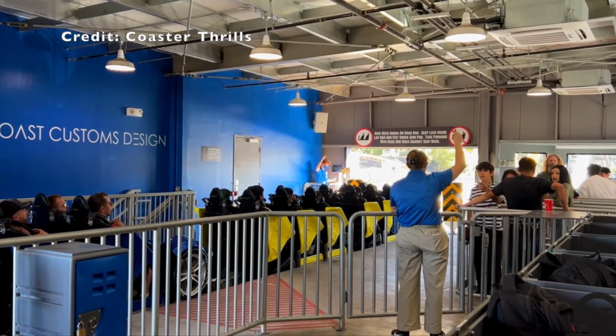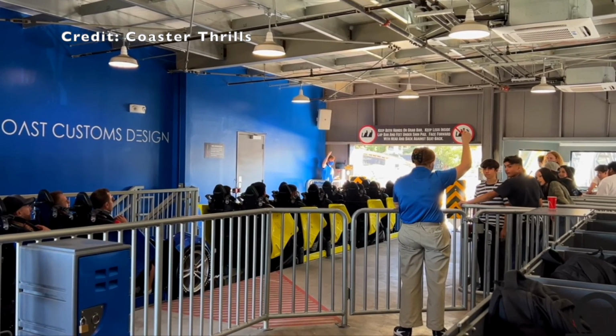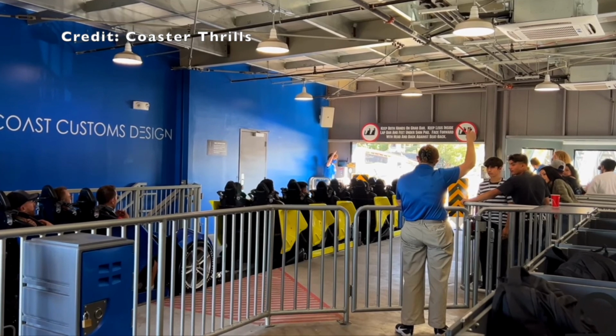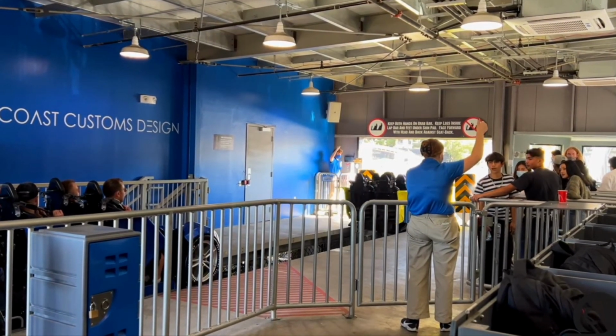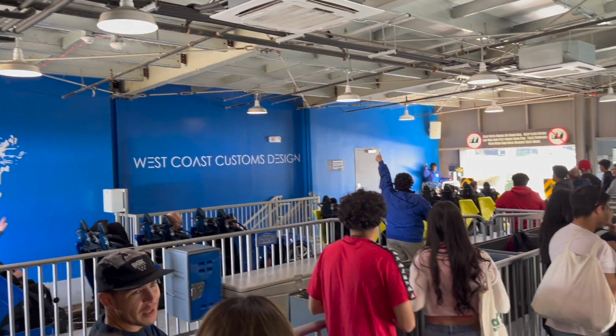This coaster handles loose articles a bit differently than some of the other coasters at the park. You drop your stuff off in bins to the right of the coaster before you board, and then pick it up after you ride. I like how you don't have any of your stuff with you when you board the train.